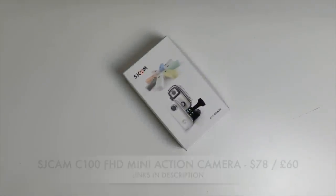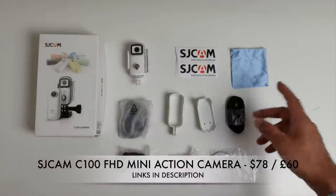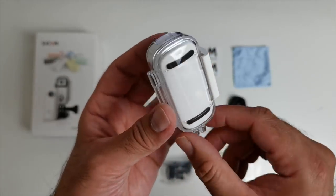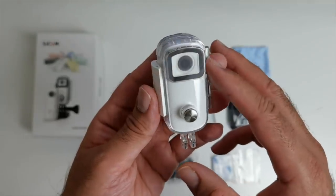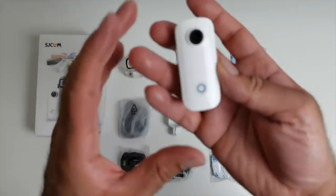So next up, we have the SJCAM C100. You get a whole bunch of accessories and mounts inside the box, including a cleaning cloth and, of course, the little camera itself. Now, the camera comes with a waterproof case, and this is a 30-meter waterproof case. You can see a single button on the front, so you can control the camera whilst you're in the water. So let's just take it out of the case and get a closer look at that camera.